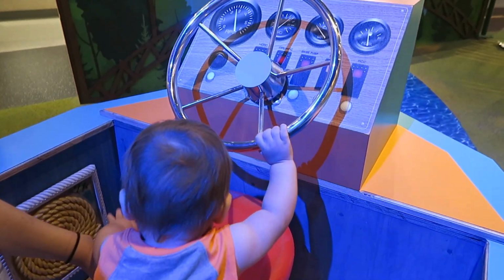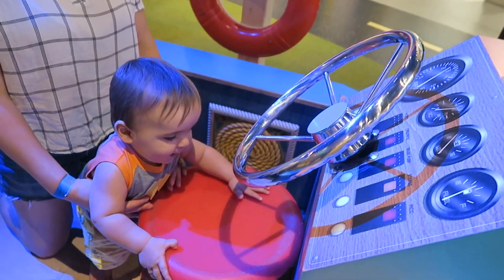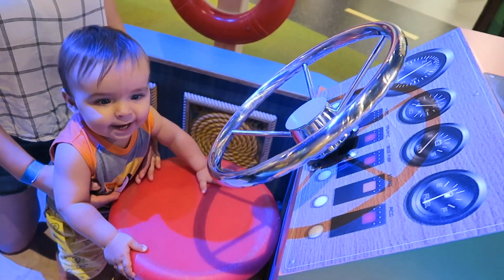Where are we going, Mark? Where are we going? Don't let off the wheel for too long. We don't want something crazy to happen.